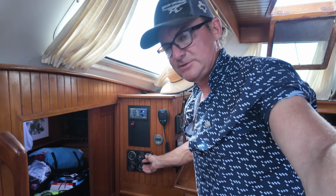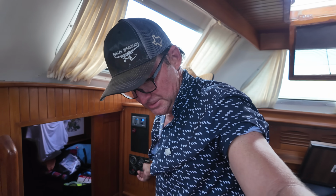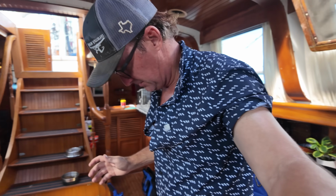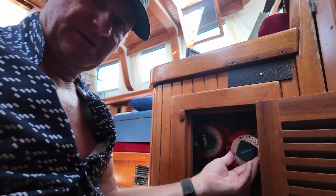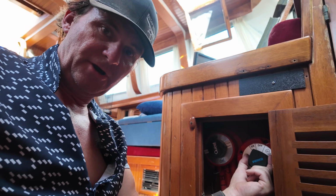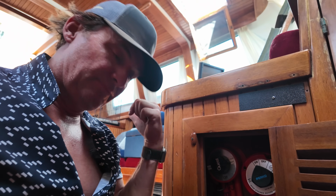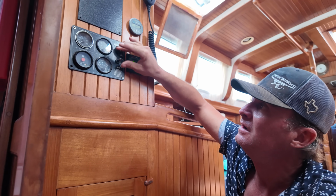So I'm gonna try to start the generator. If the generator doesn't start, then I know something else is going on. Okay. There's a problem with the relay somewhere. This is the selector switch, so it can send power from the start battery to either the engine or the generator, and it's on. My generator is not getting power, and neither is the motor.